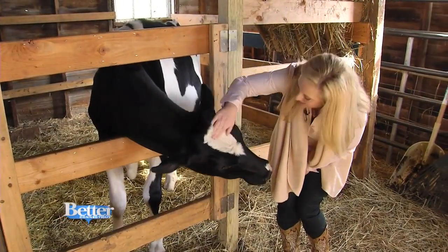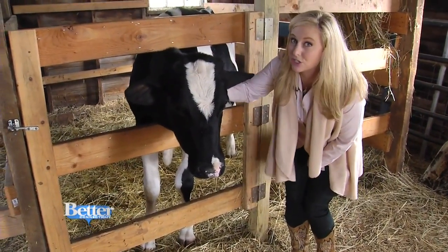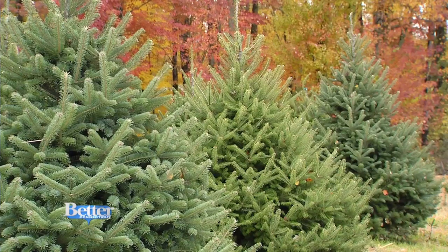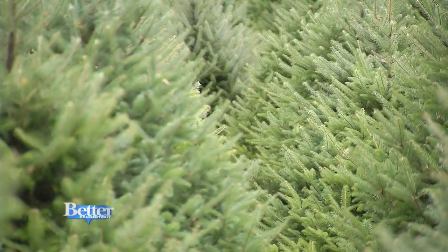And if you come to the Syme family farm, you get to meet Candy Cane. Here she is. She's the Christmas calf. She's very special. She helps make the milk for Santa. Plus, you can't beat the beautiful views outside. Jen Syme takes us up the hill to find more trees, and the outlook is amazing.